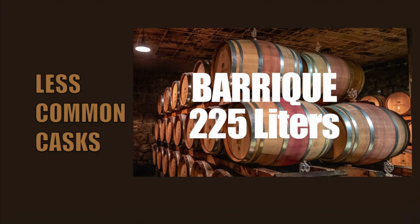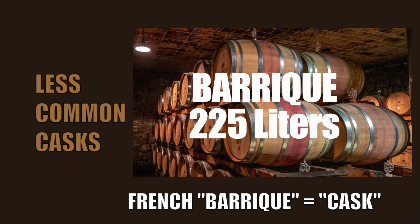The following are the three less common cask sizes. Number 8 is the barrique. Barrique is French for cask.